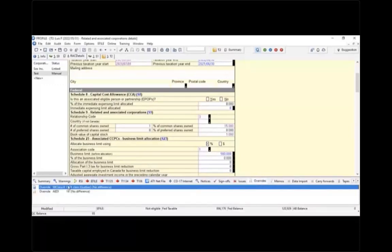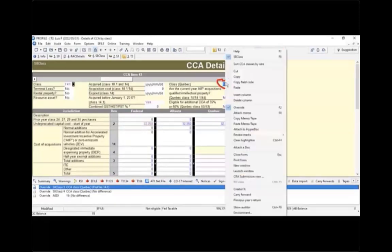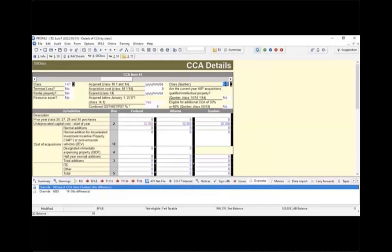If you have overrides and you need to remove the override, then you're going to click on the Overrides tab. Double click on the overridden message. It will circle the field here where it says that it's been overridden. You can right click and you'll have a check mark beside override. So you can just tick it and it will remove the override and it'll return back to the original information.